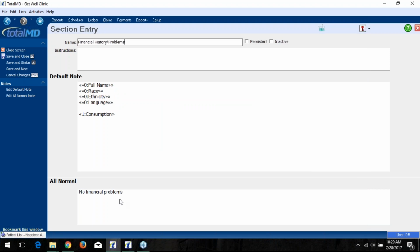And then we also have the option to click all normals, and this is something you can type in. When it comes up with the options that you'll see in a little bit, you'll have the option to either say, I want to fill out this part, or I want to just click all normals, and whatever you have in here will populate in that part of the note instead.